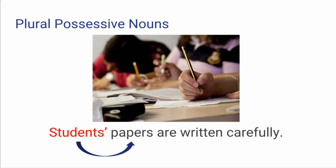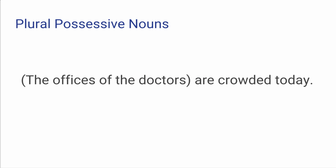Now I'd like to give you some more practice with some different sentences. Let's read this sentence. The offices of the doctors are crowded today. How can we change the words in parentheses to a plural possessive noun? We would say the doctors' offices. A way to show that a noun is a plural possessive is to add that apostrophe after the S. Do you see it up here? There's the apostrophe after the S. To change a plural noun to a plural possessive noun, you just add an apostrophe after the S.